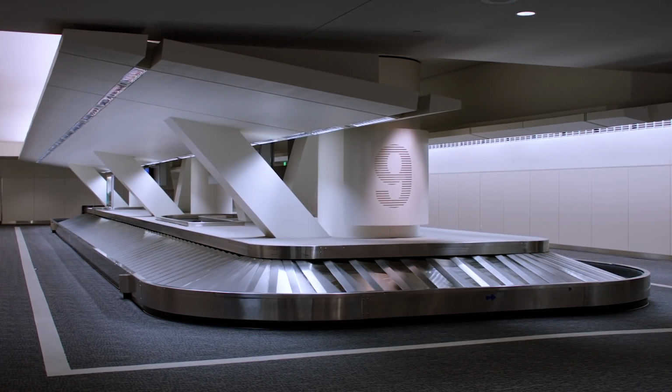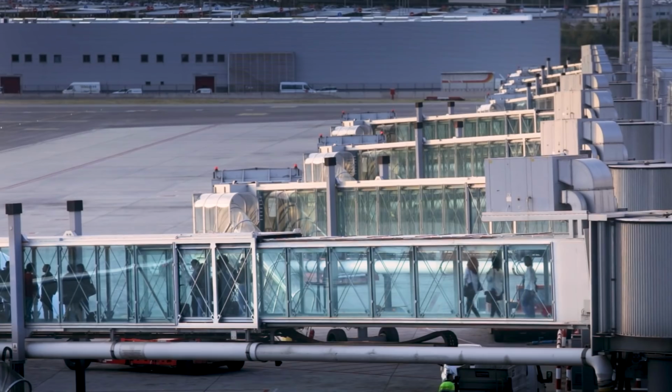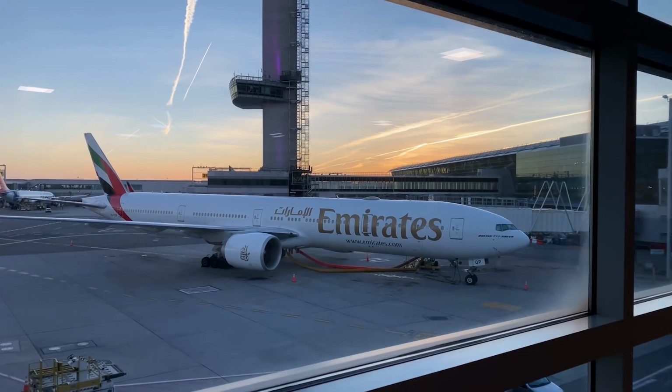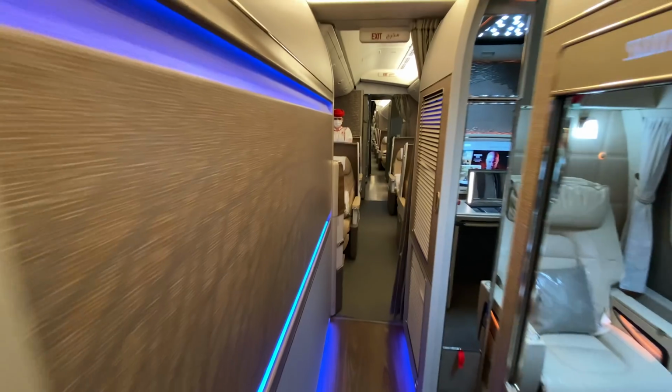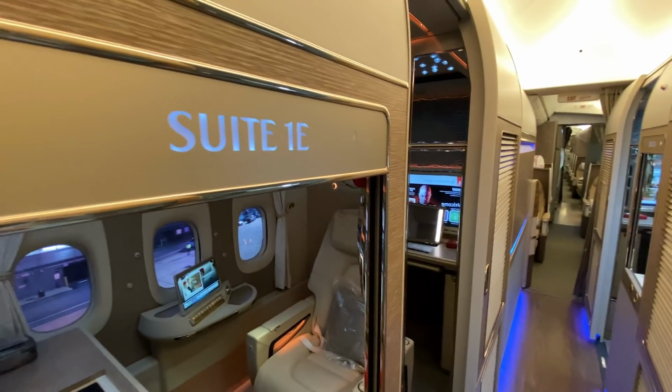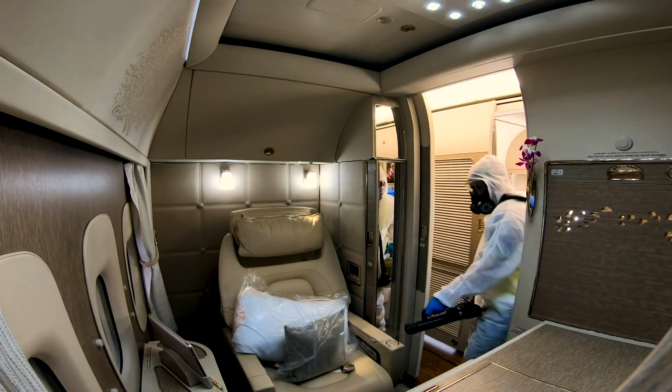Like most of you, I've really missed flying, so I set out to find a way to test the waters while limiting my risk. Emirates' latest suite offers top-notch privacy and extra distance, so when the airline started flying it to JFK during the pandemic, I didn't hesitate to book. Of course, safety was my top priority, but it didn't hurt to have a bit of luxury thrown into the mix.